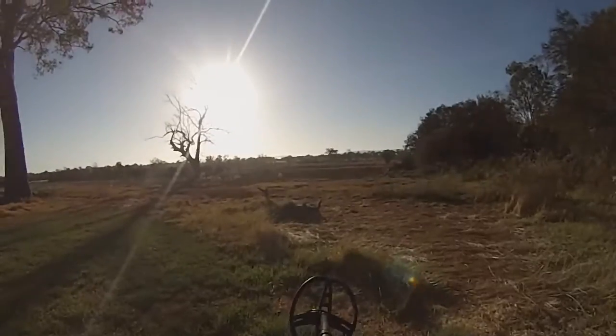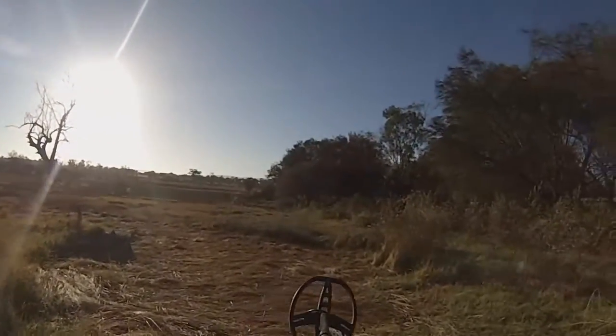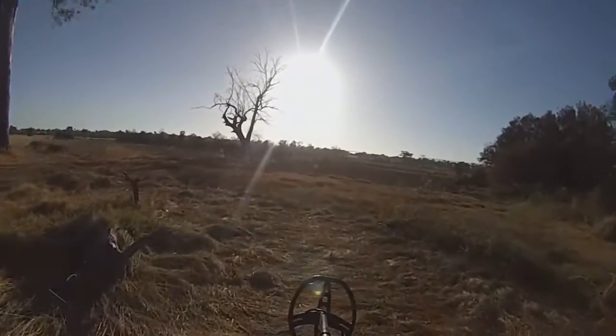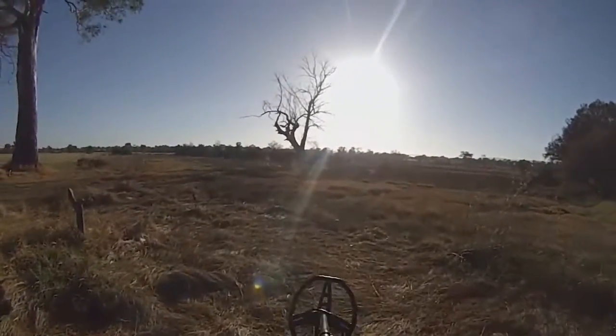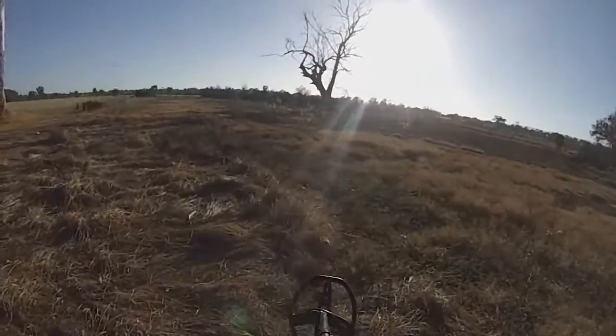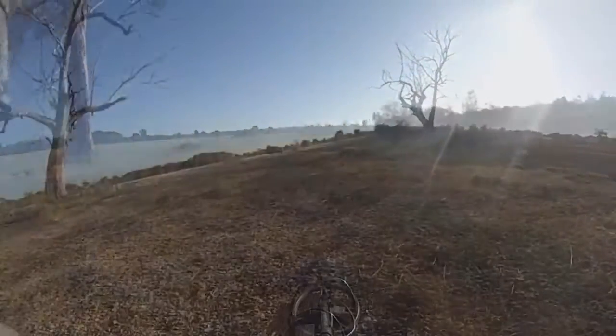But as you can see, I'm coming up to the dry lake right now. This has got some really interesting looking landscape out here. Because everything's all dry, it looks almost like an alien landscape. And you'll see it in a minute here, what I'm talking about.